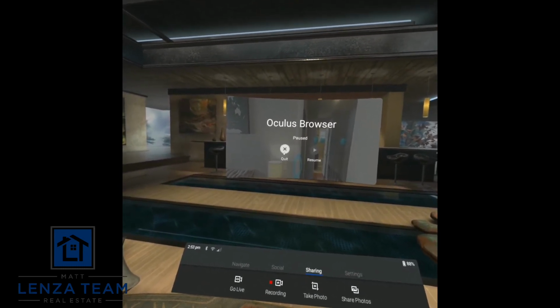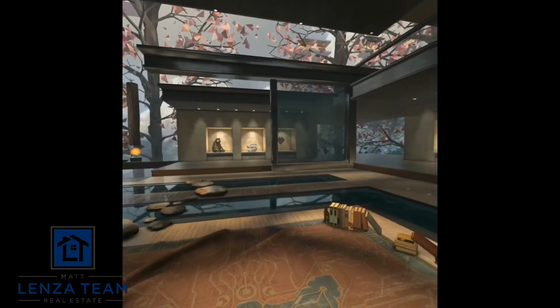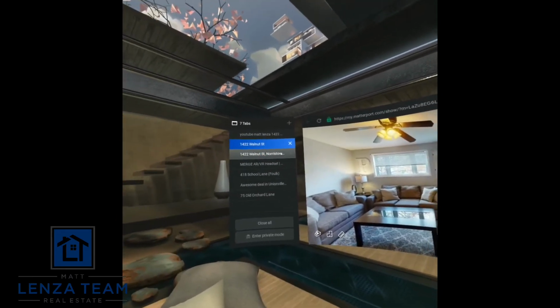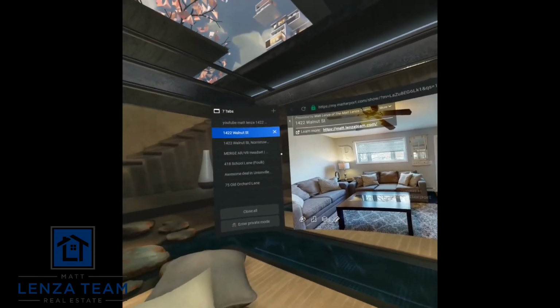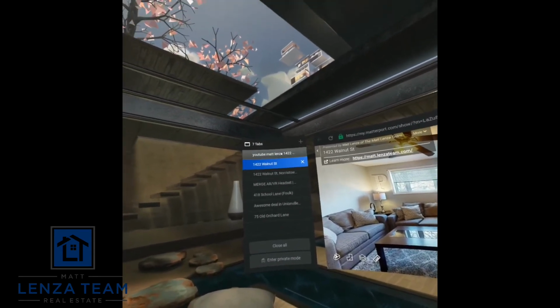So let me hop out. I'm going to get out of that. And I think I just hit quit. And I don't use this every day. Really, this would be great for other people. But this is the 3D space and I have everything queued up on the left. So that was the Matterport tour.